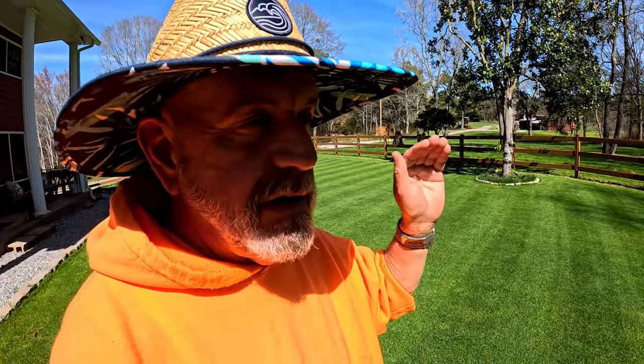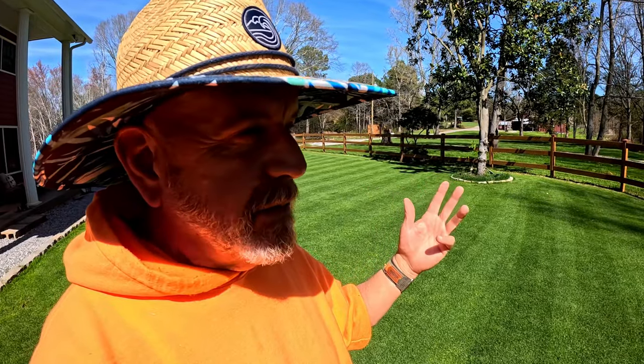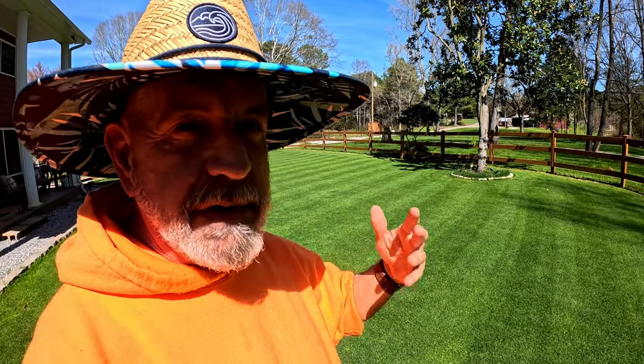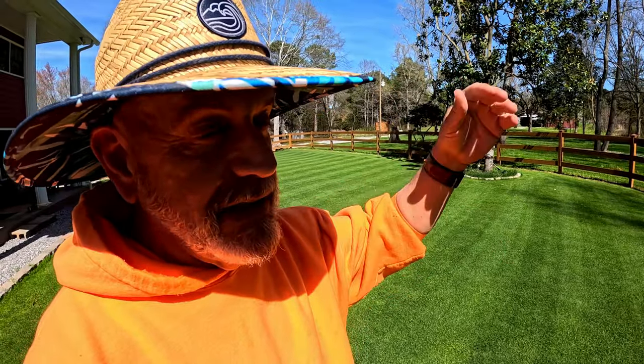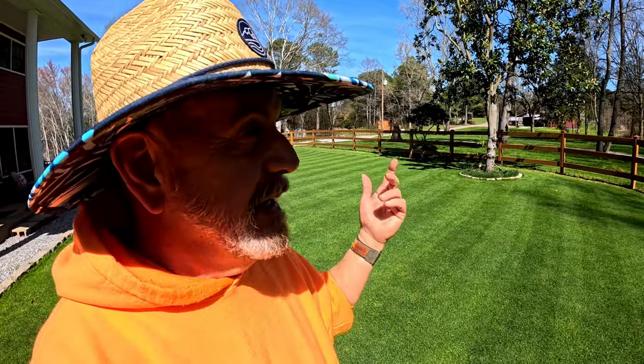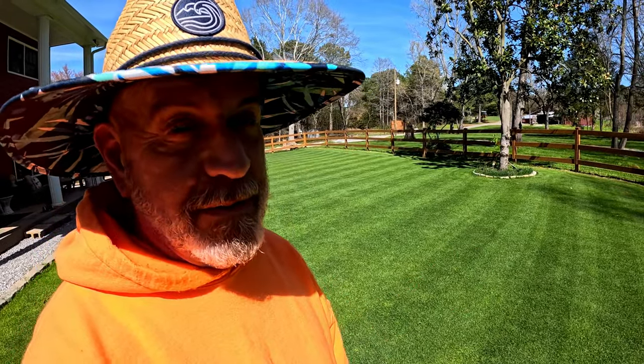We have had rain nonstop, 3 or 4 times a week. We're getting anywhere from 1 to 4 inches of rain a week. Temperatures are in the 60s, if not 70s. I'm actually taking the sweatshirt off in a minute because it's about 73 degrees out today. So it's starting to fire up. It's actually really cool. Here we go.